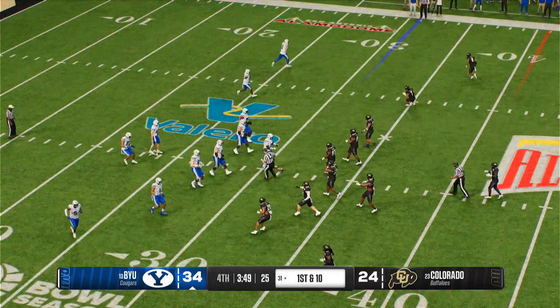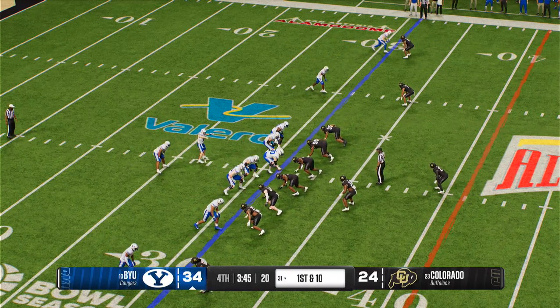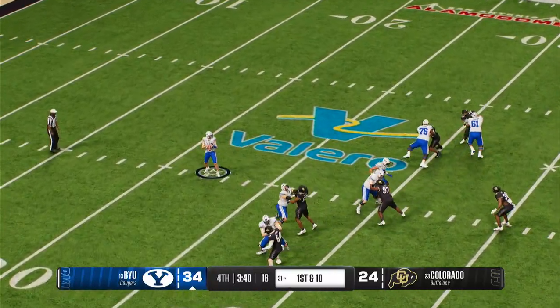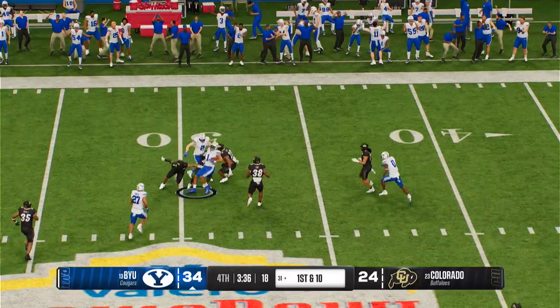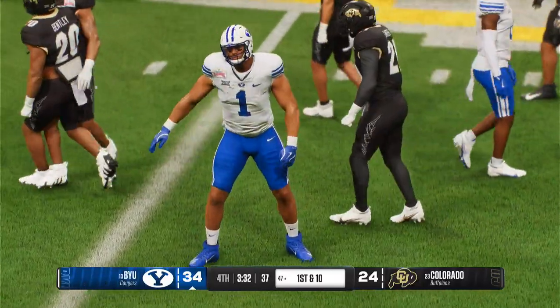Now late in the game, you got the lead. That first down now tells me it's time to start running the football, run the clock, get out of here with the dub. Off the play fake on first down, wants to throw. Catch in the middle, it's Hill. That is exactly what you're looking for when you talk explosive plays.